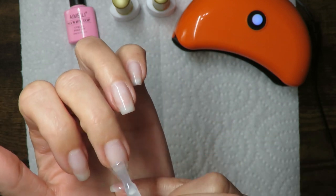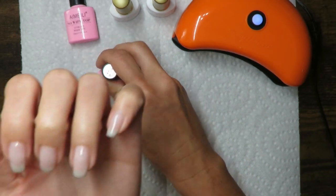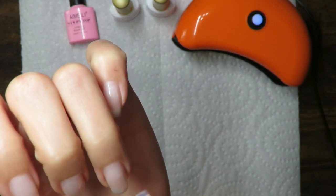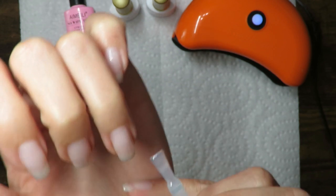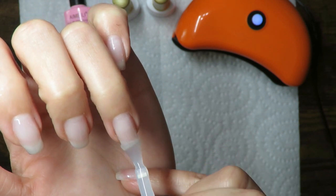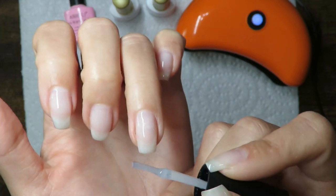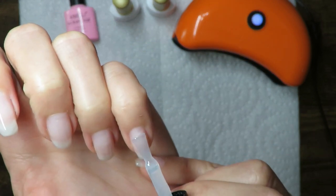So essentially what I do, I take the builder gel on the brush, and this builder gel is more of a liquidy, thin, really easy to manipulate gel. I put it on my nail and then I start spreading it around the middle to the bottom of my nail. I take my brush then and I push it up towards my cuticle. That way I'm not flooding the cuticle line. I'm getting a thinner amount at the cuticle and then I brush it down. I make sure to hit the sidewalls and then I get a little on the very tip of my nail and then even it out.